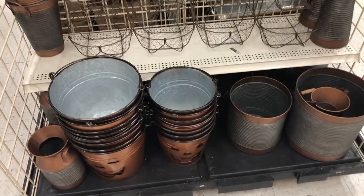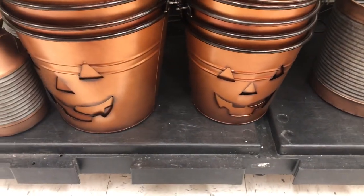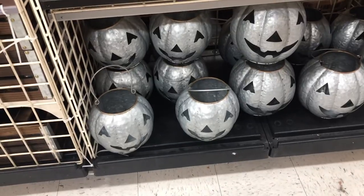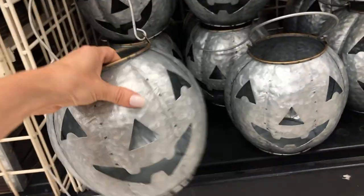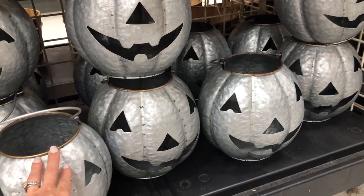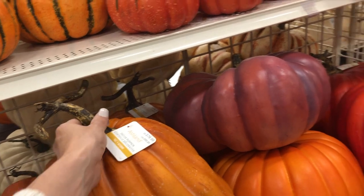Also, I spotted these tin little buckets and I loved the copper color. Those were so pretty. And then looky, I found the Pottery Barn little jack-o'-lanterns. They were about the same price though if you were to get them off Pottery Barn. Those are my absolute favorite jack-o'-lanterns. I love the faces of them.